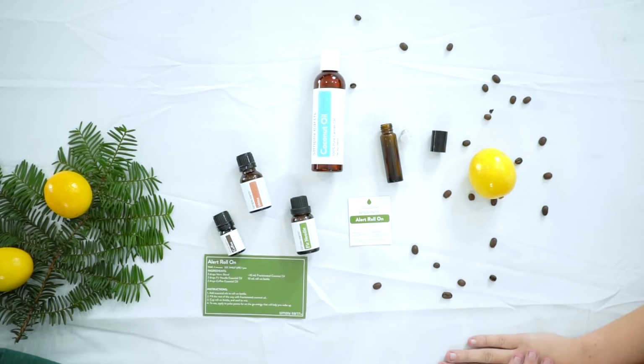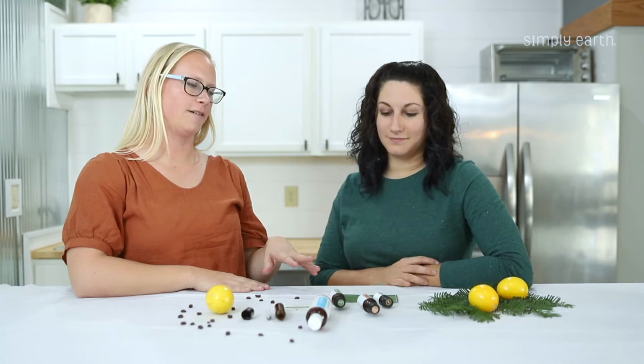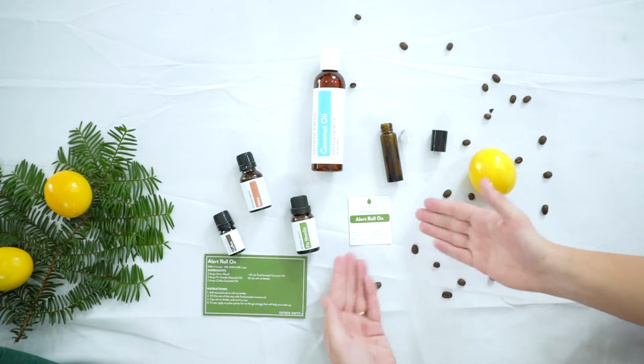All right, so in this roll-on, we have our Fir Needle Essential Oil, Bane's Essential Oil, Coffee Essential Oil, and then fractionated coconut oil. Yeah, all these essential oils are very energizing. They'll make you feel more alert, thus the name Alert Roll-On.